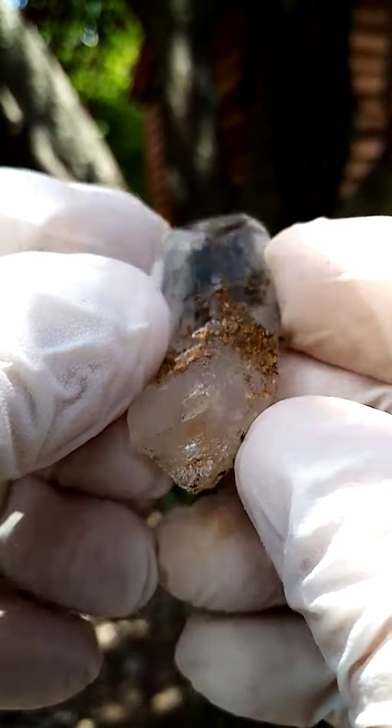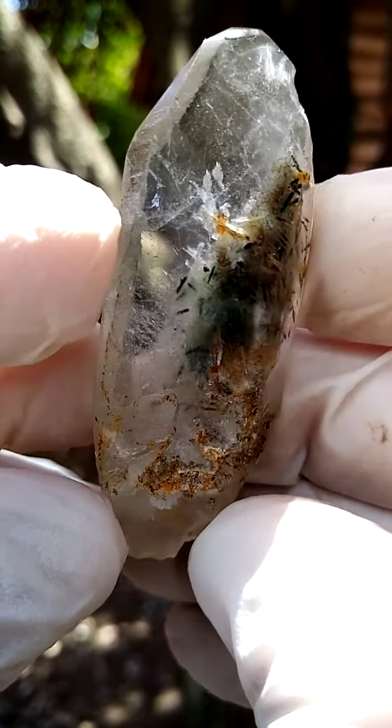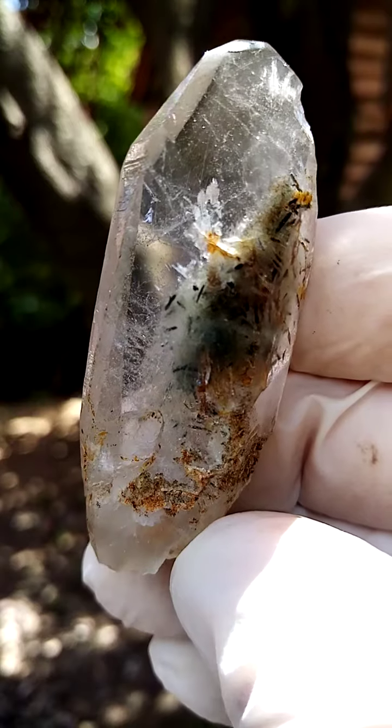Let's see, crystallization on the back. No, it's not crystalline there. Let's look into these inclusions. Wow, look at that. There's my finger behind.